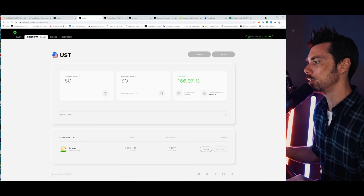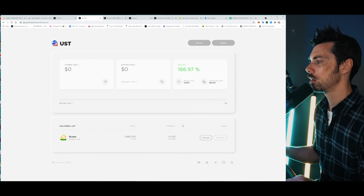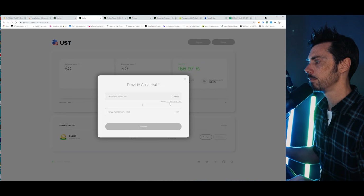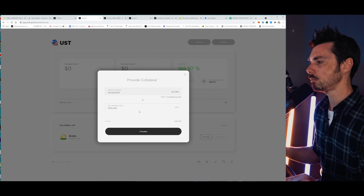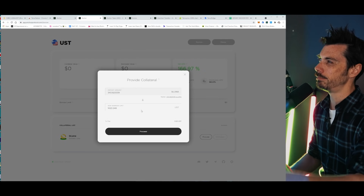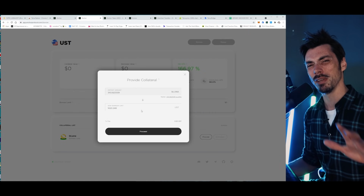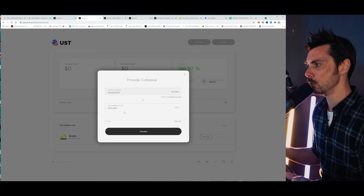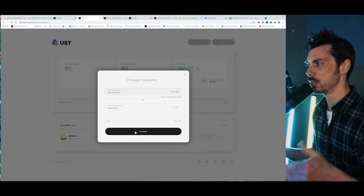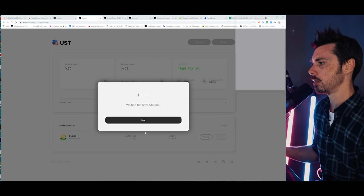So what I'm going to do now is provide bLuna. So we go down here, I'm going to deposit the maximum I can. Now, if you remember, I said I'd set a starting point as $2,000. It was around about 2,060, something like that. So I can provide this collateral, and my borrow limit will be 1,023 UST. So it's around about 50%. So the collateralization ratio is about 150%.